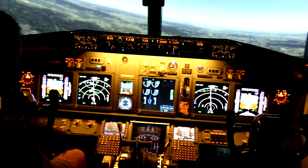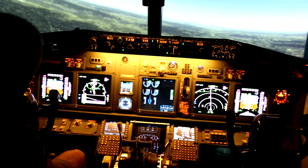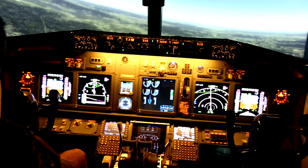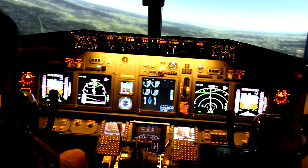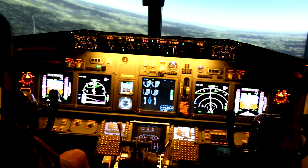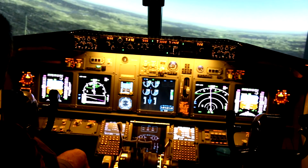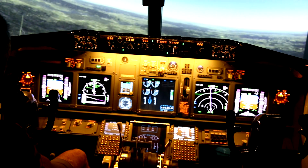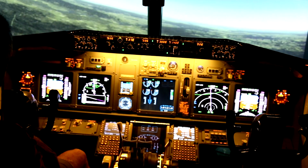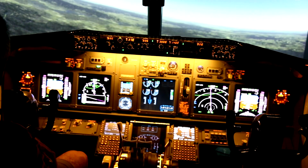Getting close to our 50-mile fix now. You can see we do have a bird off our left-hand side, but he's about 1,800 feet above us, and he's still outside of our zone. So there's nothing to worry about. We have another one about 20 miles out, and he's about 2,000 feet above us as well. Alright, getting close to Melbourne now, 59 miles.